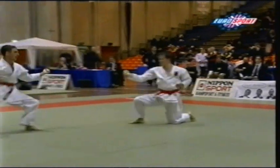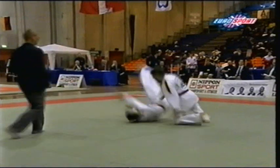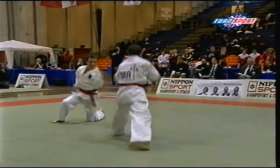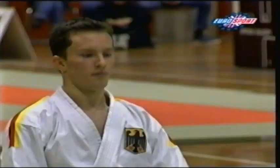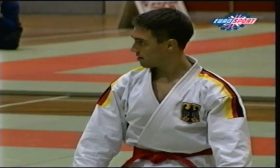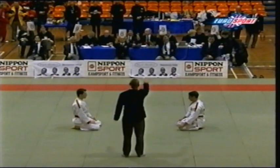Wrist throw there. Or wrist lock into a throw. You don't go over, the wrist breaks. And there's a sweep under the kick to drop the partner to the ground. Kung Fu type move there. That's a nice high score, 26 points. I make that one.